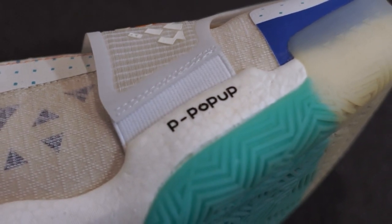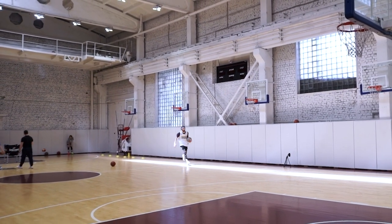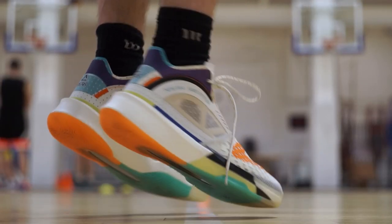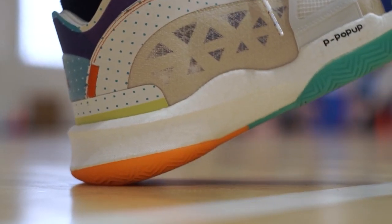The performance version used P-Pop-Up cushioning technology. Thank God I have a pop filter in my mic. It does look like Boost, but it's a lot more springy. It is as thick as the foam on the regular version, but it gives you that energy return in addition to greater impact protection. And it didn't crumple, at least during 2 weeks of tests, so it's kinda solid.